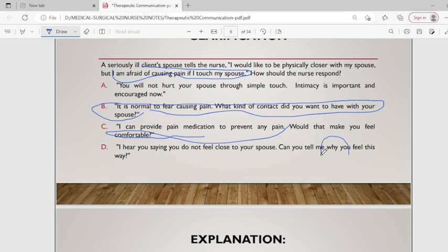We are saying that you should never ask the patient why. Why should never be encouraged. It's a no.